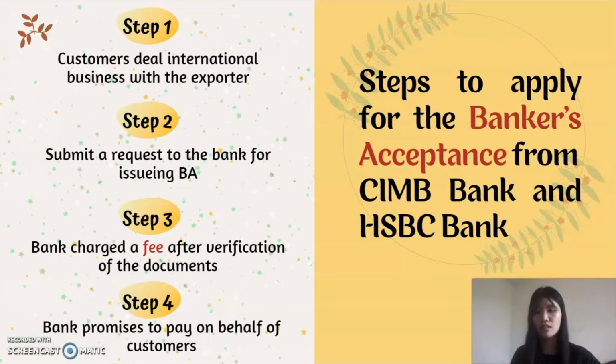Step 3. After the bank verifies the documents, it will charge a fee such as acceptance commission to issue the banker's acceptance. Step 4. After the customer settles the payment, the bank will promise to pay on behalf of the customer until the products are safely delivered to the customer. Then only the customer will pay the money to the bank.